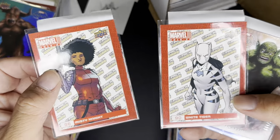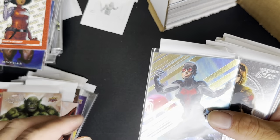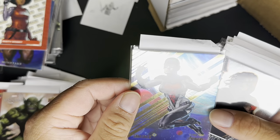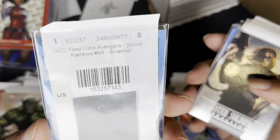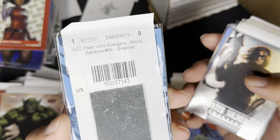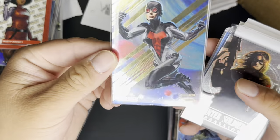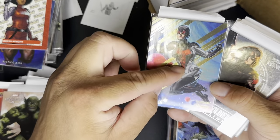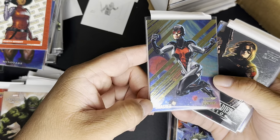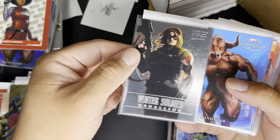We got Misty Knight and White Tiger, Base Abomination, and this is a gold rainbow. I'm sorry, this is just a rainbow. So, Fleer Ultra Avengers Rainbow 666 Smasher. It has like a rainbow foil to it and some gold lining. Okay. First time I'm seeing it.